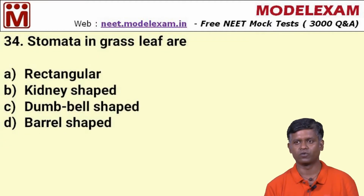Question number 34. Stomata in grass leaf are: option A, rectangular; option B, kidney shaped; option C, dumbbell shaped; option D, barrel shaped. This is a direct question wherein the stomata in grasses are always dumbbell shaped. So, option C holds good for this answer.